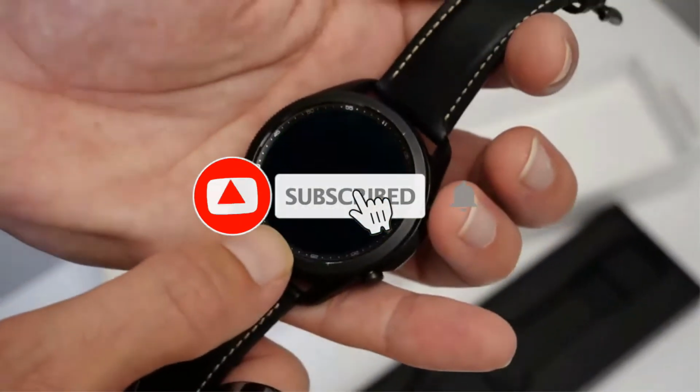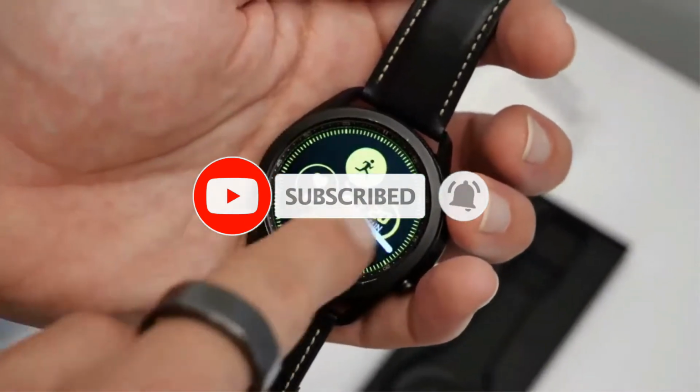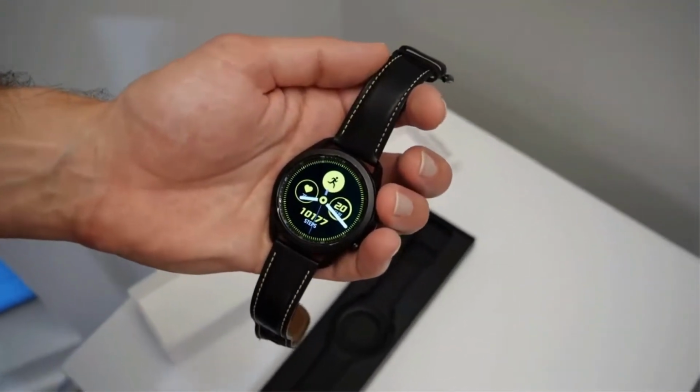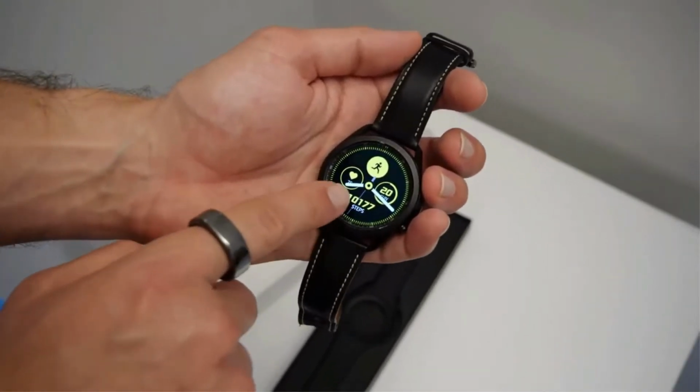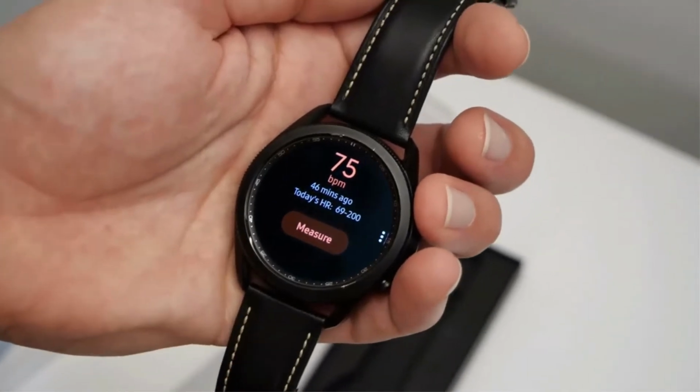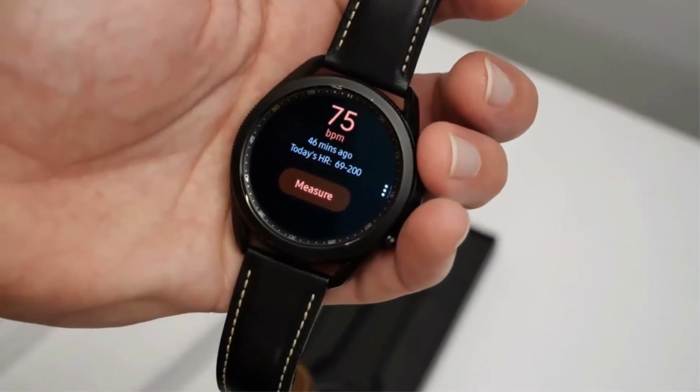Even though we're promoting it as best for Android users, the Galaxy Watch 3 is also compatible with Apple iOS. However, you're going to experience limitations such as Samsung Pay or select music streaming apps that won't work properly as you try to cross the OS.